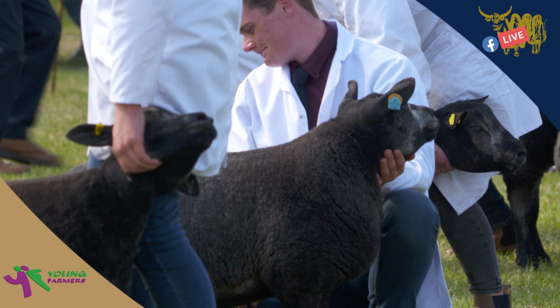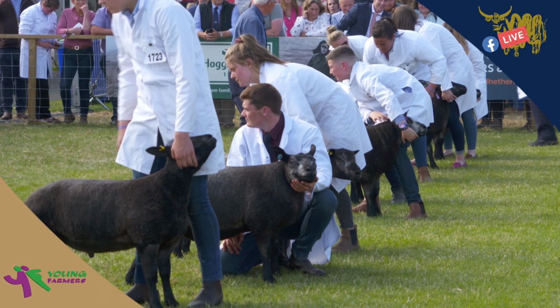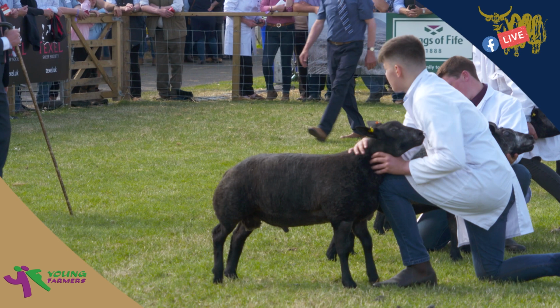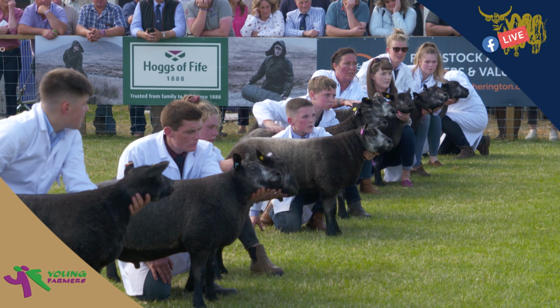Within the ring at the moment we have got a whole load of rams, so they are quite frisky. Although having said that, some of them are very, very chilled out. Another rather interesting fact about the Blue Texel is that all of their lambs are born white.